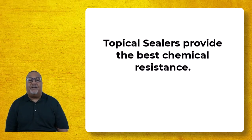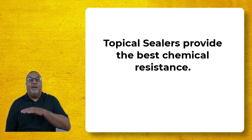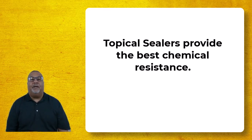What type of sealer has the best chemical resistance for exterior concrete? Well, there isn't really a perfect answer to that, or a perfect sealer for exterior concrete chemical resistance. I would say that the topical sealers provide the best chemical resistance. They will provide a barrier on the surface that resists the chemicals, resists that etching, resists the staining.